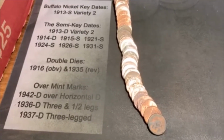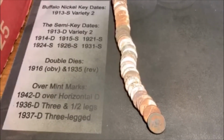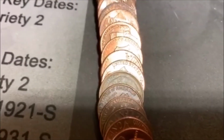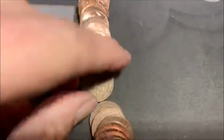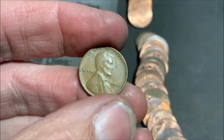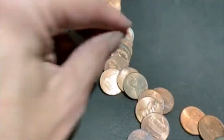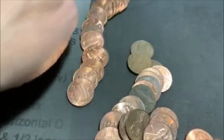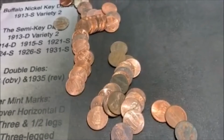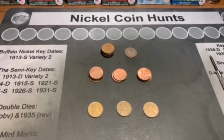All righty, guys, we're on roll number 40. And we're going to have Wheatie number 3. There it is, right there. All right, let's check her out. See if we can get anything old. Doesn't look like it. 1941 Philadelphia. We will take it. That is Wheatie number 3 on the board. All right, guys, 10 rolls to go. We'll bring you back.